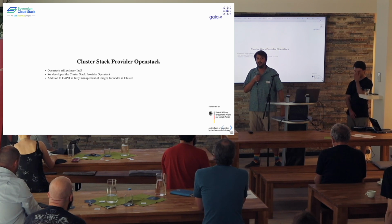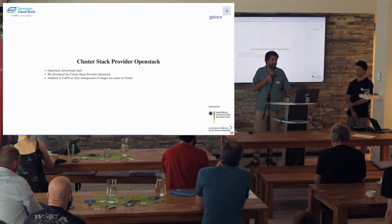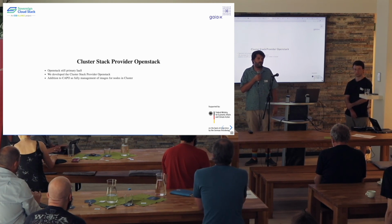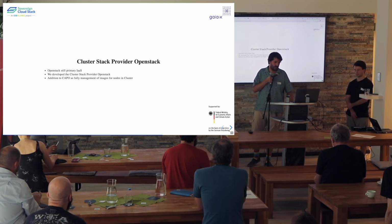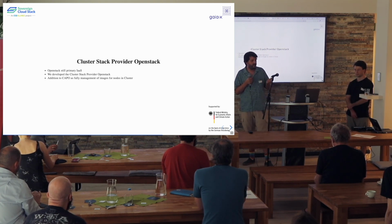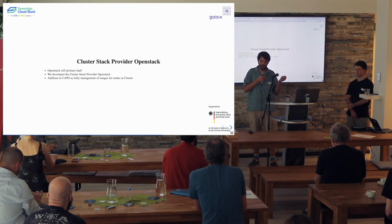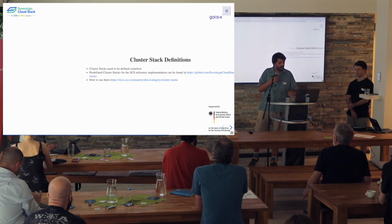And also, since OpenStack is still our primary IaaS layer, we also developed the cluster stack provider OpenStack, which makes it possible to manage the images for the nodes we use inside the Kubernetes clusters on OpenStack, because, for example, the provider integration of Cluster API is not able to do it itself.